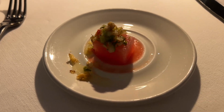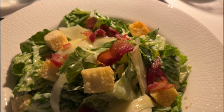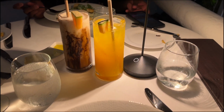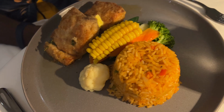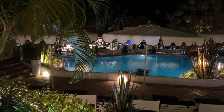I did really enjoy the menu here. It offered a variety of different selections of steaks as well as other options that are more local cuisines. So it was very easy to pick something that I enjoyed as well as my husband could enjoy so we could share. And then after we had our dinner, we headed back up for the night.